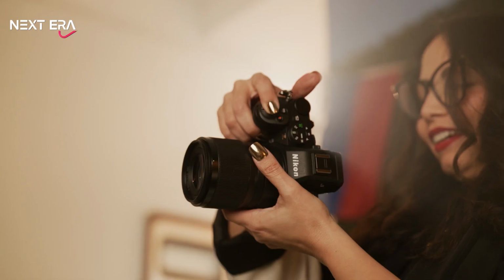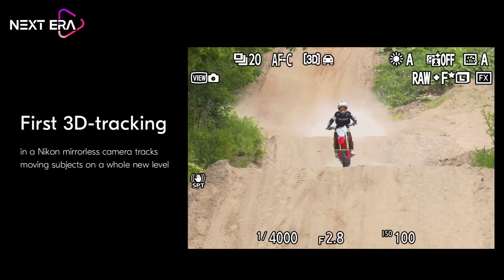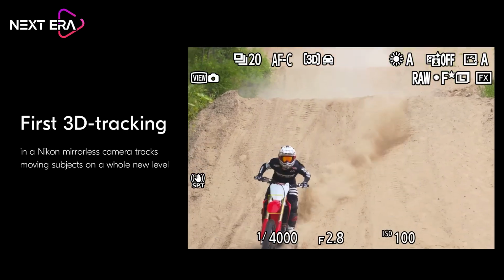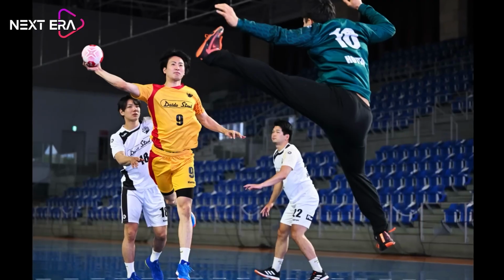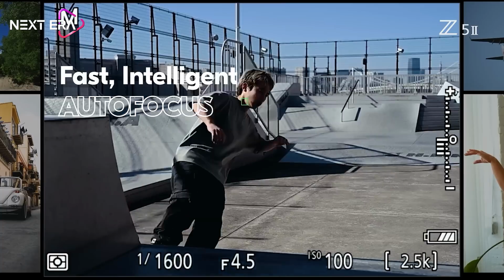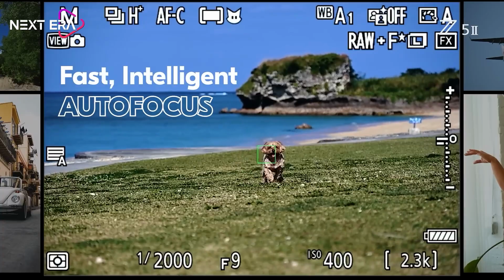But wait, there's more. The Z5 II also packs 3D tracking, keeping fast or erratic subjects locked in focus at a blazing 14 frames per second. It's like having a smart, sticky focus point that just won't let go. Perfect for action, sports, or your unpredictably adorable pets.